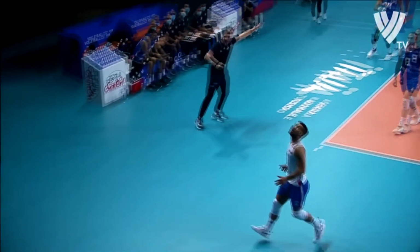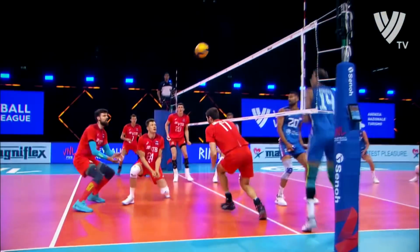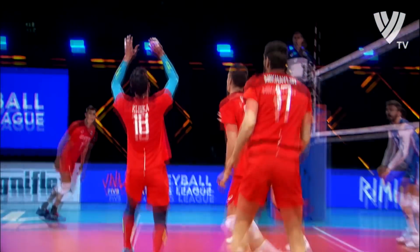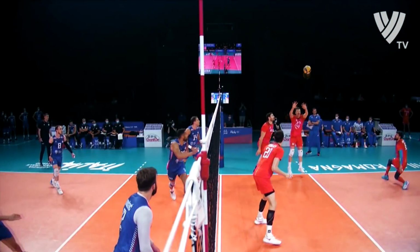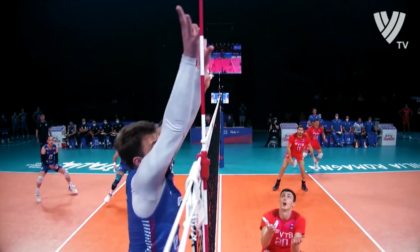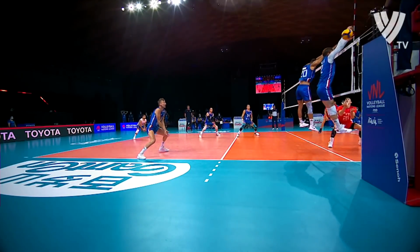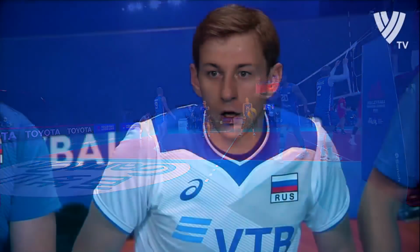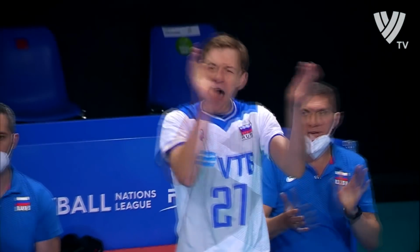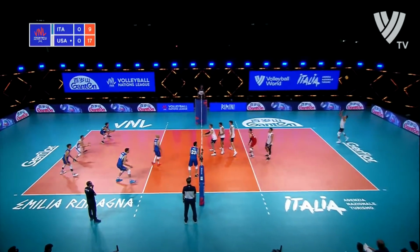That was a great hit from Mikhailov. Ready for some Kovacevic magic there, but not quite in it. This time, cover. Volkov has the first attack, and then the second. Great play from both teams. That's what we like to see. Spin.